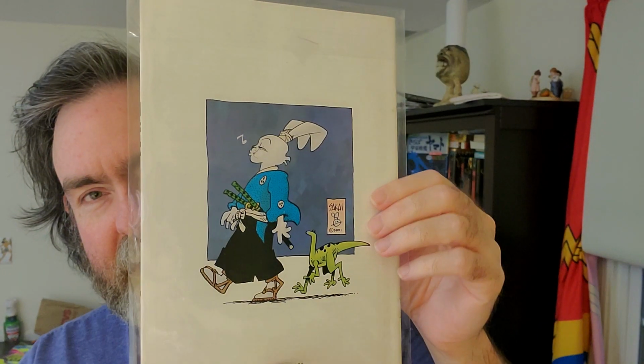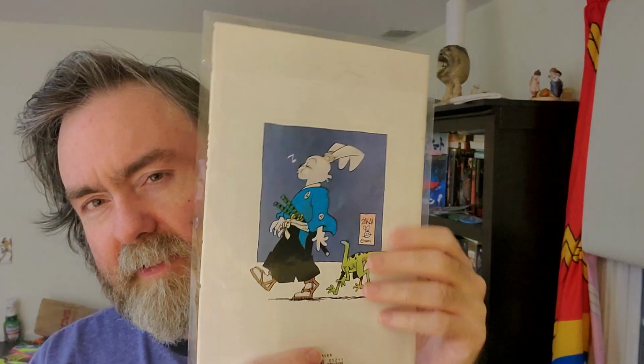In particular, this is a throwback. This is issue 52. This is his pet Spot, who died way back before this, before the Dark Horse series even started. So real throwback there. 53.